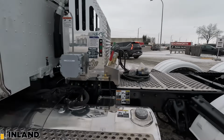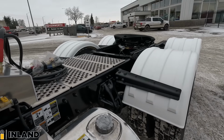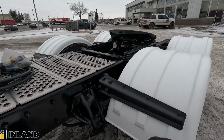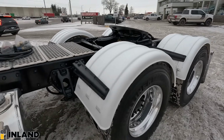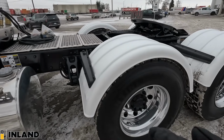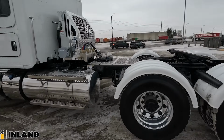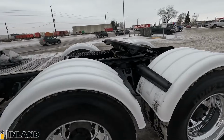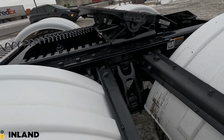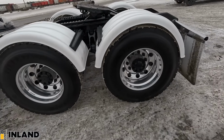We got the black frame rail with the zinc oxide frame rail paint process, so that helps to protect the paint from rusting and corrosion along the frame. We got the Kenworth AG400L suspension. So that's our 4-bag suspension. And we have minimizer tub fenders, and those come in the white, which looks really nice. And then these are the poly design, and then also you got the poly hardware as well with it.